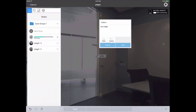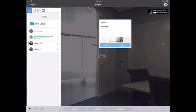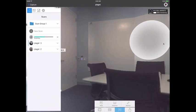So here I can enter a description, and having the benefit of the context of being in the field, this is good information that I might want to pass back to the office. This is a live view of the camera right now on the iPad Pro. Not a very interesting picture, but I'm going to take it, and I can use that photo, and that's now embedded in that note that I just created there.